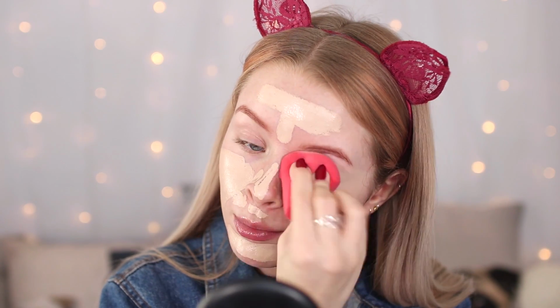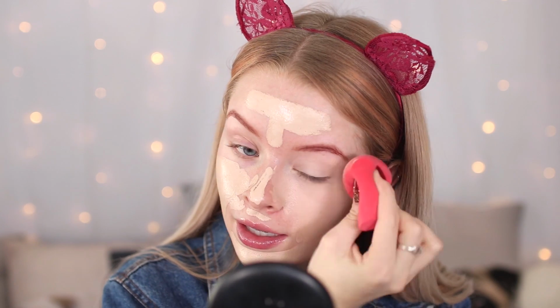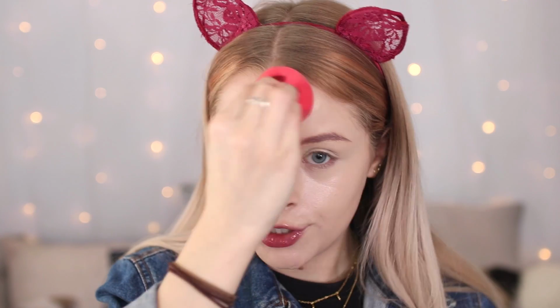Anyway, like I was saying, you don't have to faff around with pumping your foundation onto your hand or anything. This isn't the most long-lasting foundation on me, but if I was just having an event in the evening where I needed it to look good for maybe 5 or 6 hours, then I do like it a lot. It's got a really good coverage. Ooh, and my lips are starting to tingle. Both F1 and F2 work for me.